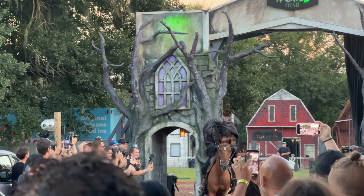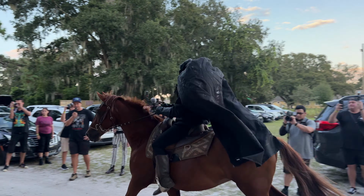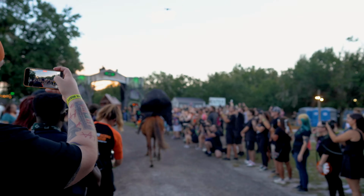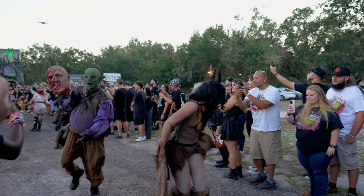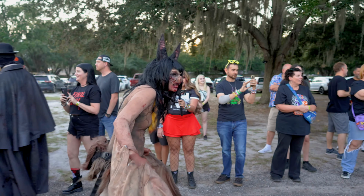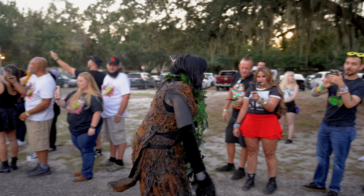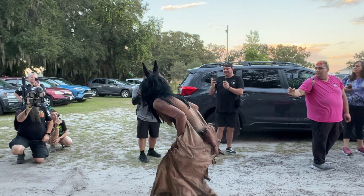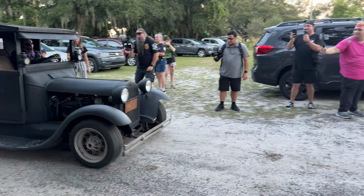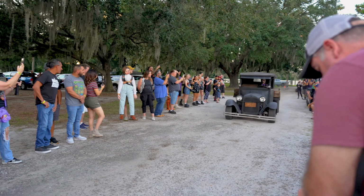We were invited to media night and were treated to a special opening ceremony that kicked off with the Headless Horseman. Then all the new scare actors for this year were revealed as they roamed in front of the crowd. Plus a special appearance from the main man himself, Sir Henry. Oh, it's Sir Henry! That was awesome.